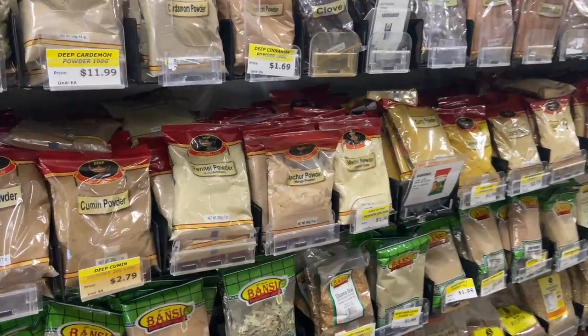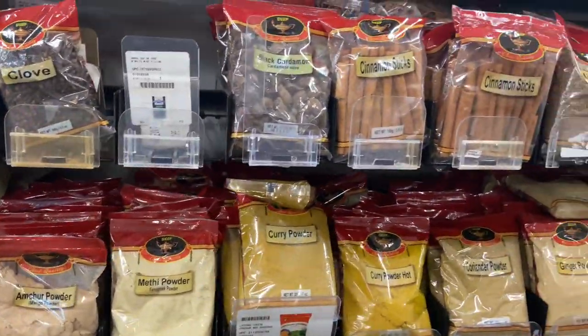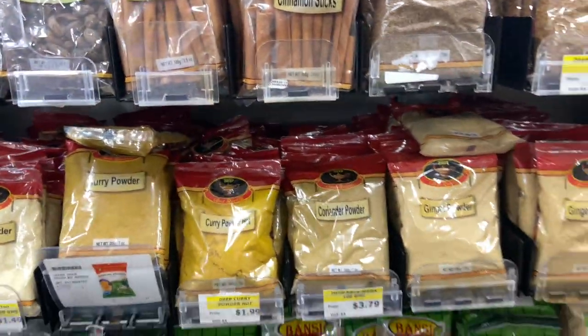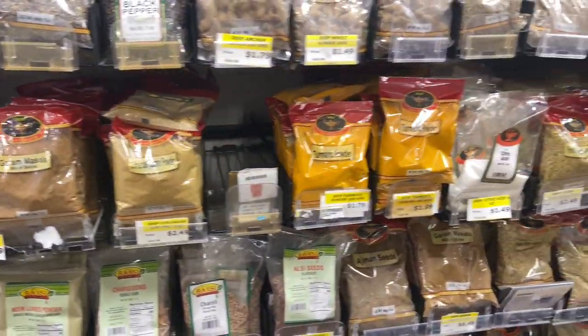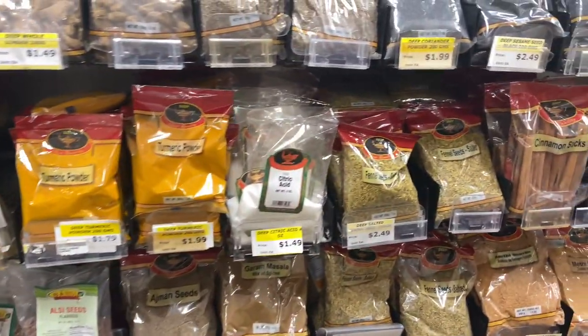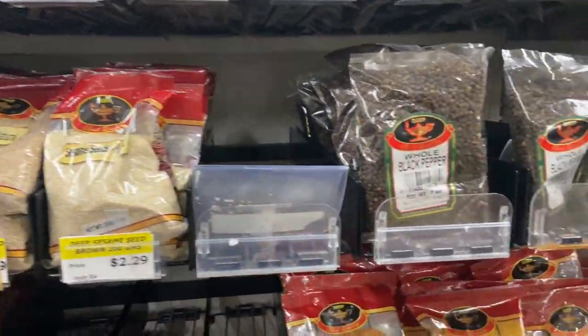So these are the spices. Cinnamon powder, clove, cinnamon stick. I love smelling cinnamon sticks. Smells so good. Ginger powder, all the masala, the turmeric powder, whole black pepper.